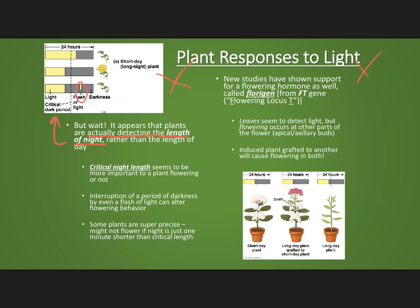And a lot of times you'll see plants that get all screwed up like this on the side of a road, because at night they'll keep getting flashes of lights from headlights that drive by.